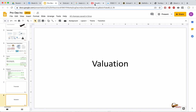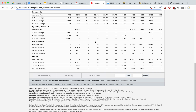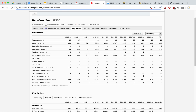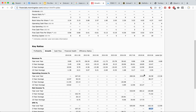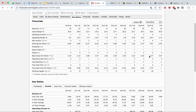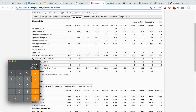So valuation, of course, we are going to use the growth method. So we look at the growth rate. There's only this 3 years average of 69%. But I think this 69% is not a good metric. So I want to put it really conservative. I'm just going to put it at 20% growth. So what I'm going to do now is take the latest earnings per share, the last year earnings per share, times 20 to see what we get. So 20 times 0.97, I got like 19.4.